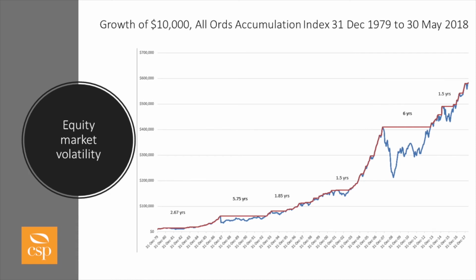And you can see from this graph, where we've overlaid the red line, that there's really only been since 1980 two material periods of time where it's taken sort of more than 2 or 3 years for the market to recover. And that was right at the peak of the 87 crash and the GFC that's just gone past us. So you can see the GFC was the longest it's ever taken to recover a previous high. It took 6 years. If you invested the day before the crash in 1987, it took you 5 3/4 years.